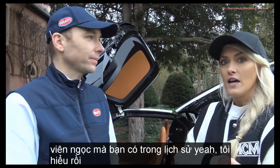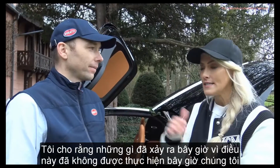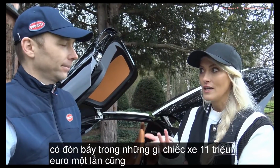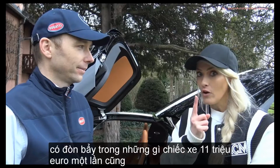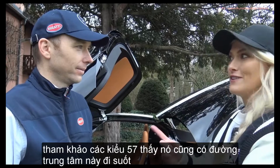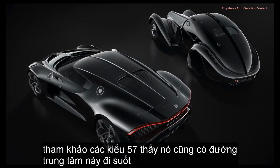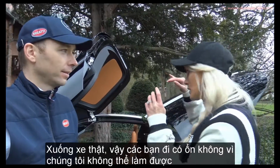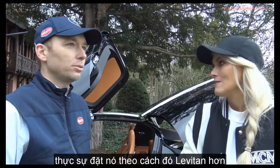Yeah, okay, I get that. I suppose what has happened now, since this one didn't get made, now we have La Voiture Noire. Yeah. The 11 million euro car, the one-off, which also references the Type 57 SC. Yeah. It also has this center line going all the way down the car. That's true. So did you guys go, okay, well, because we couldn't make this one, let's make a one-off that refers to that car instead? I wouldn't really put it that way.